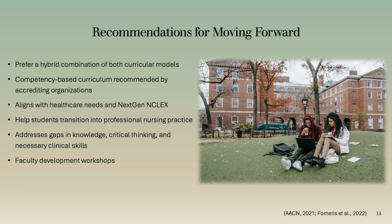Thank you, Alex. Here are our recommendations for moving forward. Overall, there are pros and cons to using both curricular models. We believe a hybrid combination of both would better provide a well-rounded education for our students. Considering the AACN and the NLN have called for teaching methodologies that will challenge and prepare new graduate nurses for the transition into professional nursing practice, here at UNLV we can develop a hybrid curriculum that incorporates concept-based teaching at the didactic course level so that students develop their critical thinking and stop relying on rote memorization, and combine that with competency-based learning so that students learn how to effectively transfer their knowledge and skills into safe professional practice.